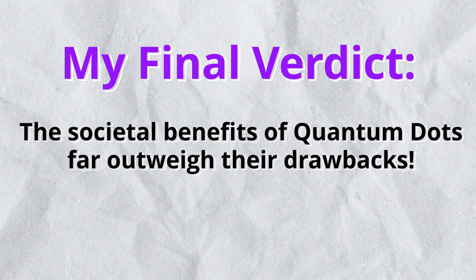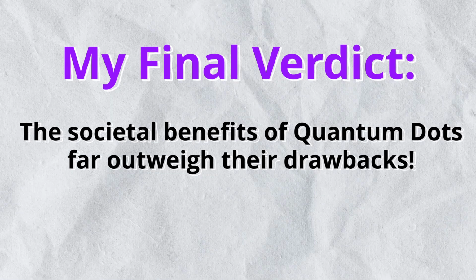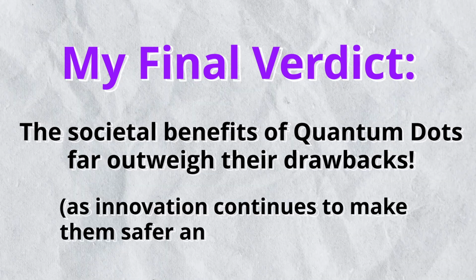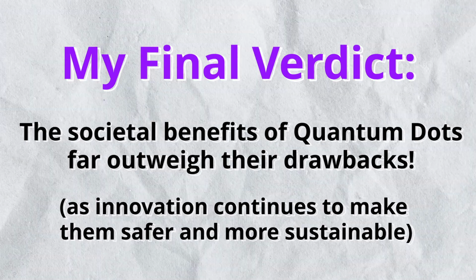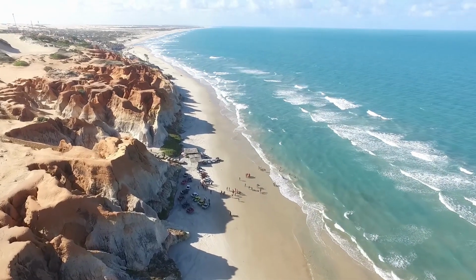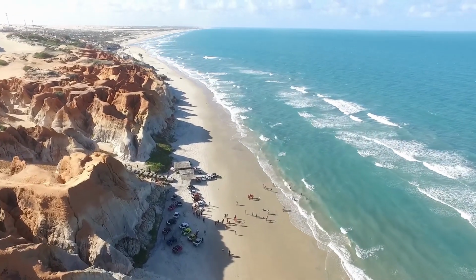So overall, personally, in my opinion, I would say the societal benefits of quantum dots far outweigh their drawbacks as innovation continues to make them safer and more sustainable. I'm optimistic about the research being done to create safer and more sustainable alternatives, and I think the future of quantum dots will balance innovation and responsibility. That said, the future of quantum dots is truly bright and revolutionary for many, many industries.